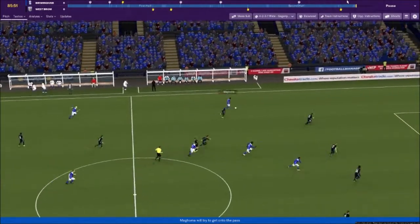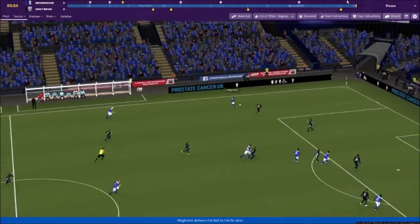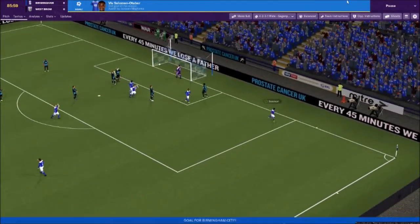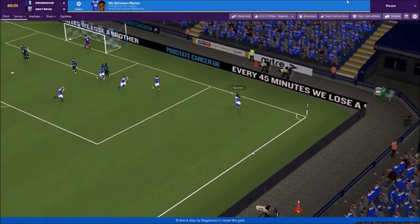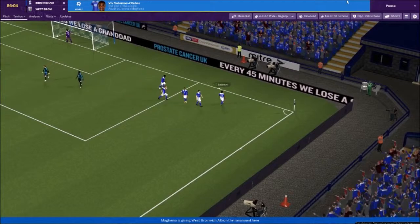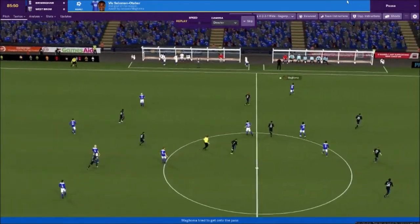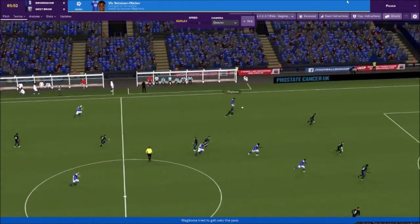Boots up to Magoma. Can Magoma make something out of this now? Runs over, crosses over to Solomon, and there it is. Solomon makes it 6-0. Against our rival. I was just about to say nemesis, but then I remembered that Aston Villa's in this league. But yeah, doing absolutely amazing.